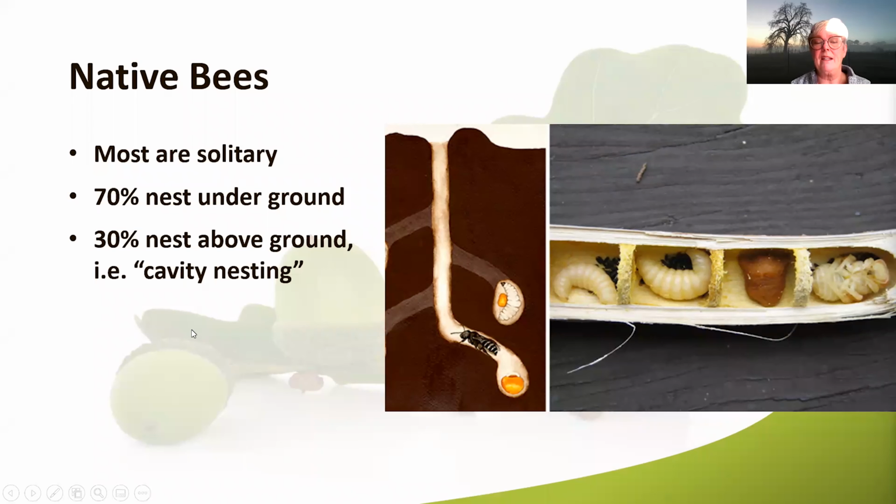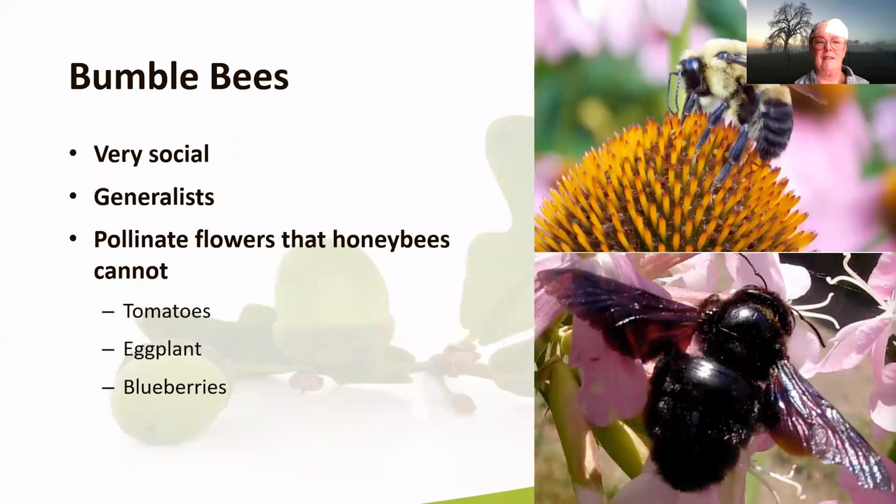So 70% of our native bees nest underground, and the other 30% nest in cavities like stems of plants or post holes. I know that when we resided our house, we found just tons of bee nests because they'll get up under any crack they can to nest.